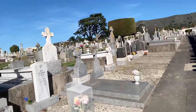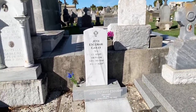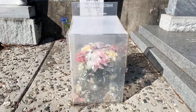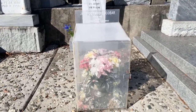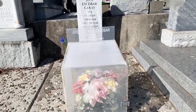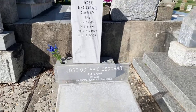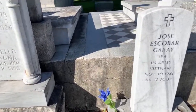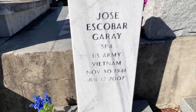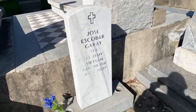Wow, this is interesting. Jose Escobar Garay. He was a U.S. Army Vietnam veteran, 1941 to 2007. And looks like the family had put this glass box with some flowers in here. I'm going to look at his stone in a second. He died in 2007. 1941 to 2007. U.S. Army Vietnam. Well, thank you for your service, my friend. Very interesting.